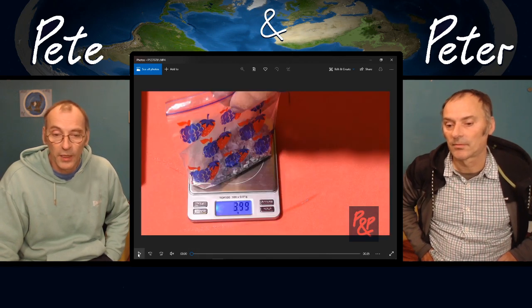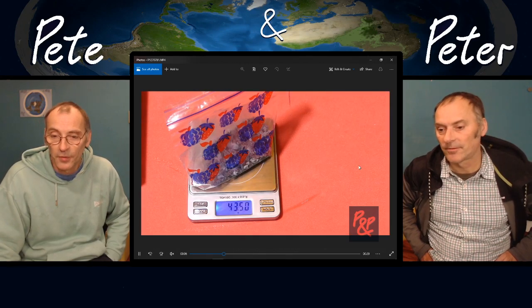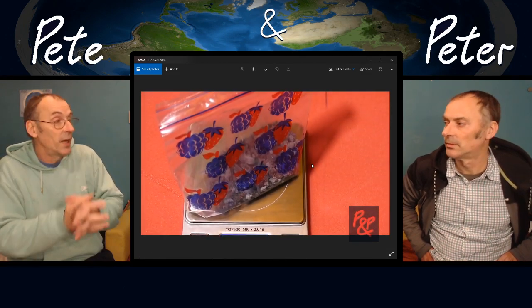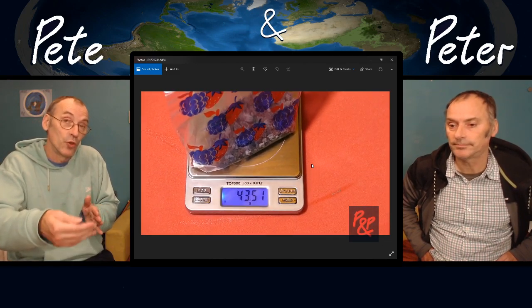So anyway, there's the calcium, there's the bag again, photograph of it. And here you weigh it. We'll weigh it as well: 43.51. So we've got this for a reference. What we intend to do is leave the bag to see whether a vacuum forms within the bag. Essentially, because if it does, then we know that calcium will even absorb air.